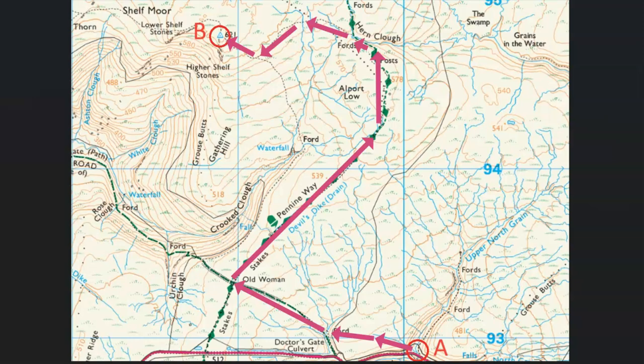Okay, so that's fine, but like I said, it's a long way round. Could we shorten it? Well, what if we got to a point here and then rather than going up and around, we went down and aimed to take this path? So in terms of navigation, is that difficult?